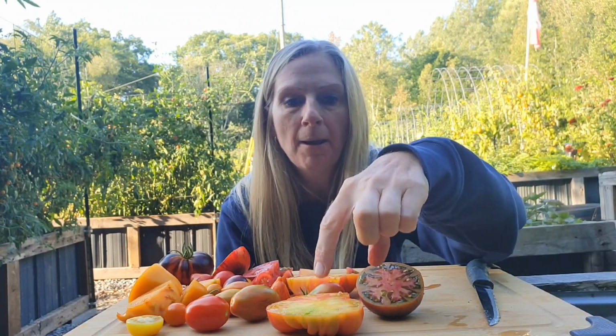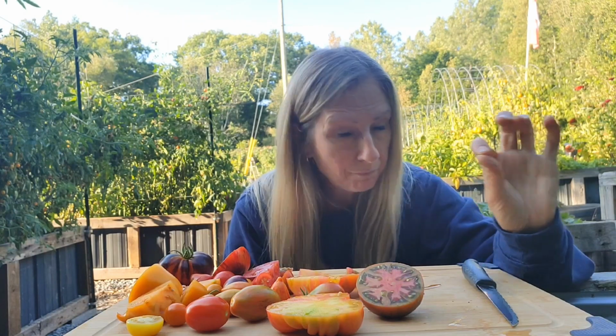I think these two tomatoes, Big Rainbow and Brown Sugar, would make a perfect tomato sandwich. They would complement each other so nicely. So this one has lots of nice juice in it. The skin is a little bit thicker. It adds a little bit of meat to the tomato. I really like it, and I will definitely grow this one again next year.